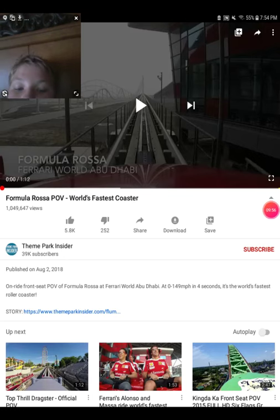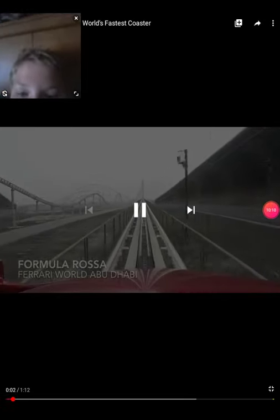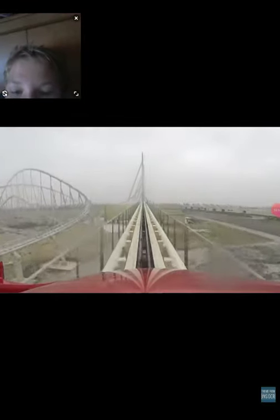This is apparently the fastest roller coaster on Earth. This is from Theme Park Insider. Let's get it going. In Ferrari World Abu Dhabi. It's the fastest roller coaster on Earth. I know that, okay? Let's do it. Oh dang, is it raining? That'd be terrible. Oh, that is fast.